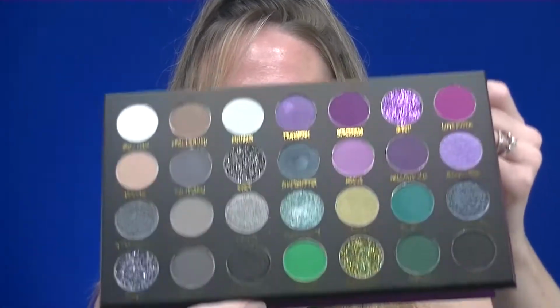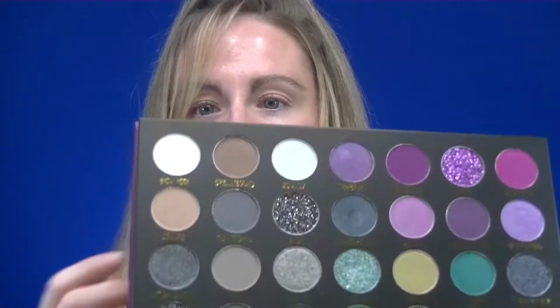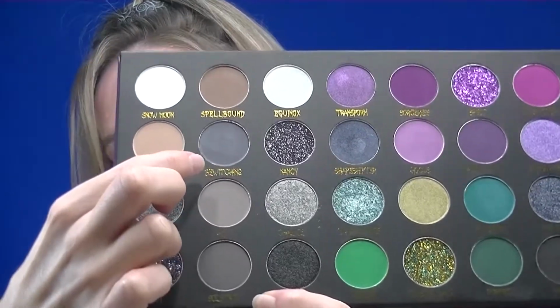Okay, I'm not going to lie, you guys. I am so overwhelmed. There are so many different shades that I'd like to go in with. But I'm thinking what I'd like to do today is kind of like a grungy, smoky eye with some of those multi-chrome shades. So let's start off with the shade Bewitching, which is this kind of deep shimmery gray tone that is just calling my name.